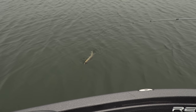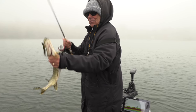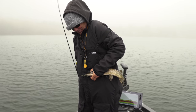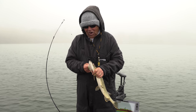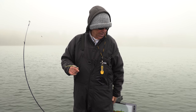Well, hey, I'll tell you what. Some sign of life. Yeah, I think I can just flip him in there. He's kind of small. But on the jerk minnow there. But no, we've been fishing for about an hour and waiting for this fog to lift. And I think if we get some sun, that's going to make a big difference.